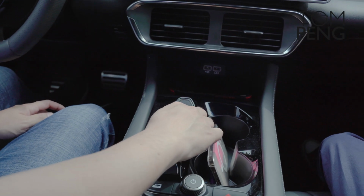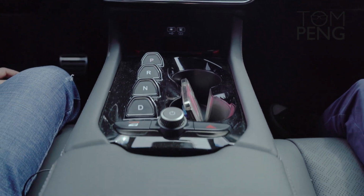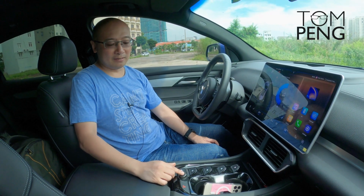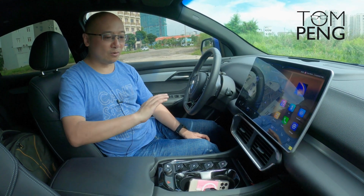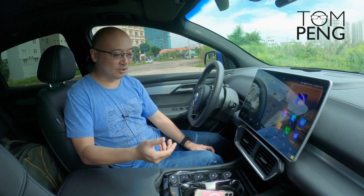So parking, reverse, neutral, and drive. And then you have your lock all window door control, and you have your hazards. That's it. And then you have this on button and the volume control for music. That's it. That's all you have. There's no other buttons or other ways to access different features of the car.